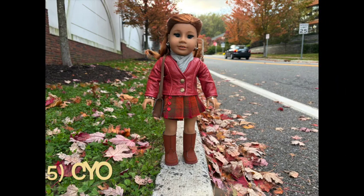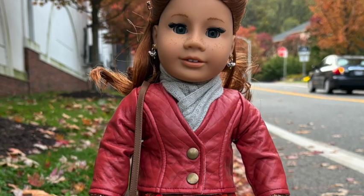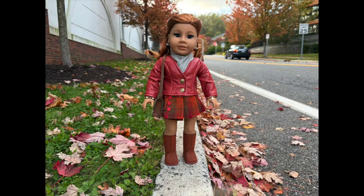And here she is. I unboxed her along with another CYO I found at a thrift store about 4 months ago. And here is the thumbnail to that video, and I included a link to it down below for you. Oh my goodness, I cannot get enough of this girl. I took so many pictures of her. Let's talk about her outfit.